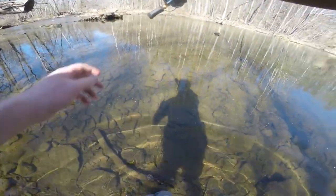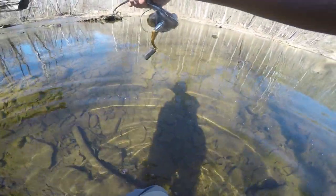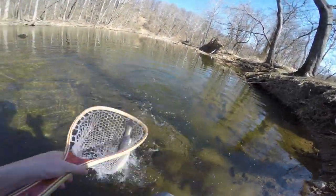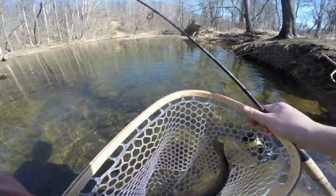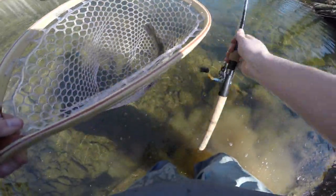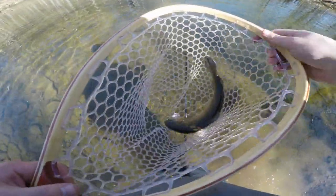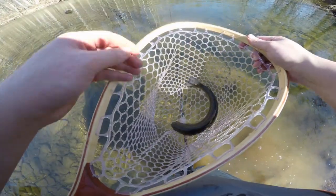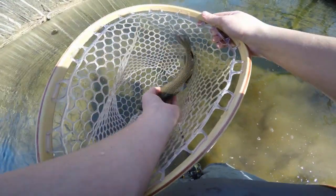Alright guys, well, I did move to the Pickering Creek, like I said was a possibility. And I just got my first one. Water's a little cold, but there we go, on the Gold Trout Magnet. Nice easy catch and release. Gonna go ahead and take a shot and let this guy go.